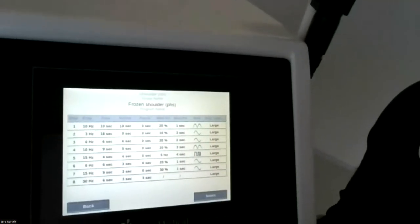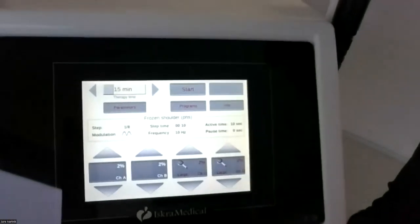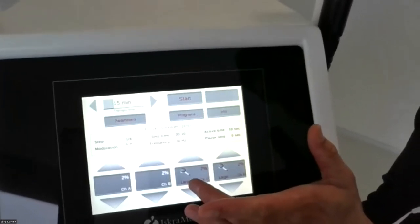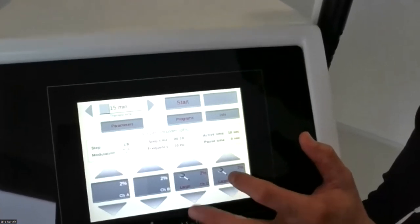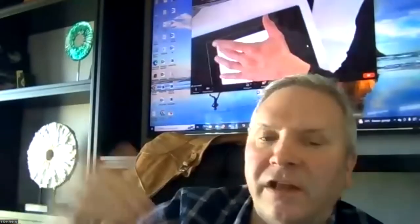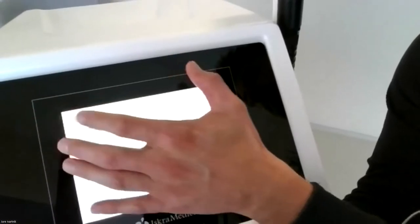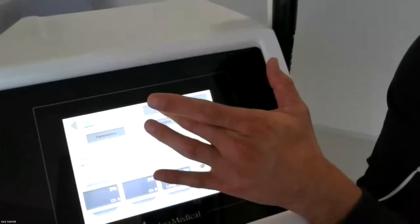Which one are you selecting, Yuri? Frozen shoulder. Then you select okay. Program. And you get this program selection. You choose which applicator you want to use. It shows where to apply it, as an example. Adjust the time of the therapy. Okay. And then you start the therapy.